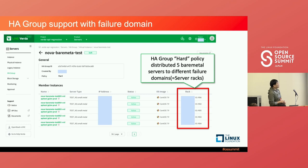And this is the result when I chose the hard policy and created five bare metal servers. In that case, as you can see on the right side, the R-something column shows the rack number. So these five bare metal servers were distributed to multiple racks because I chose the hard policy to deploy the new bare metal servers. So the end user can understand where the server is located at the data center region level, the data center level, and also the rack level.